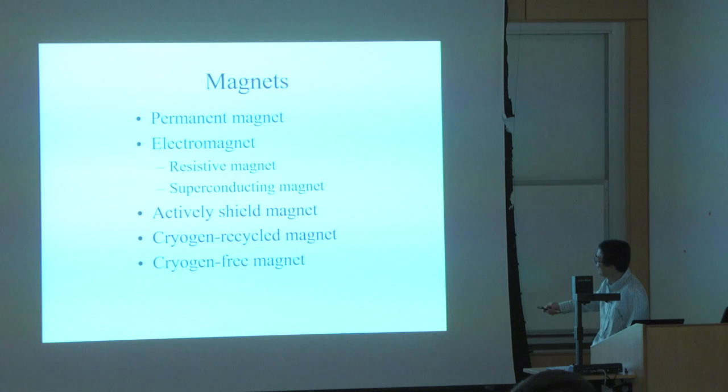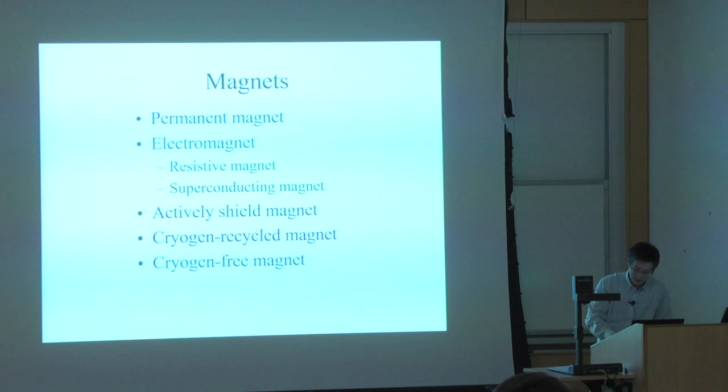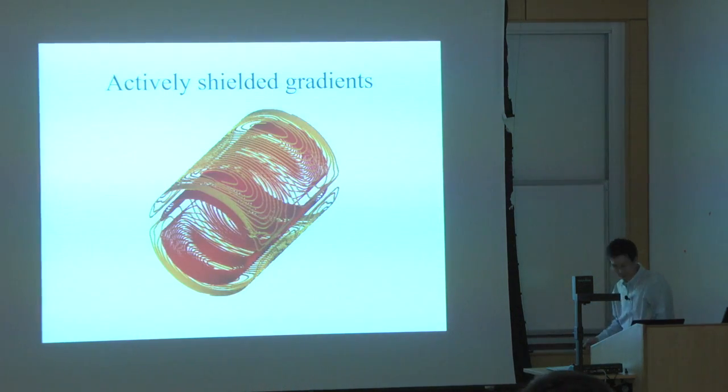Okay, then of course helium is very expensive. You have to recycle it. Nowadays there's also even cryogen-free magnet. Basically, you just use a pump to cool it. So that's the magnet. This is the thing that I was talking about for the gradient.